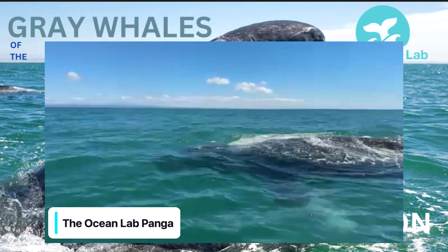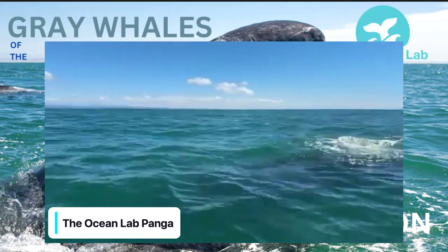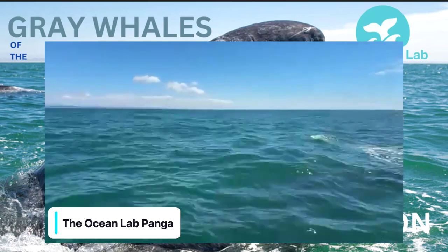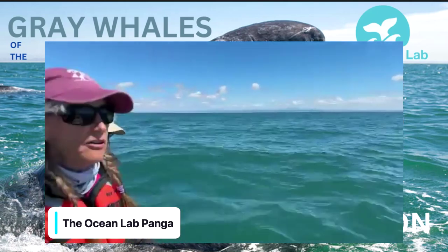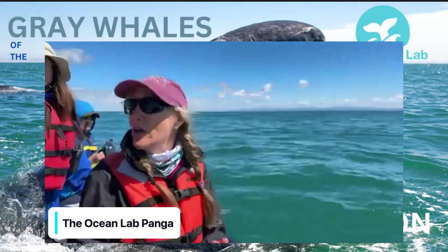Each whale has a distinctive coloration pattern that you can see, and that's from rubbing on the sand and barnacles going on and off. Their pectoral fins have a different pattern. And the cool thing about that is that from many, many years of research, we actually have a photo library of the different whales and their different patterns, and they can tell individual whales from that.